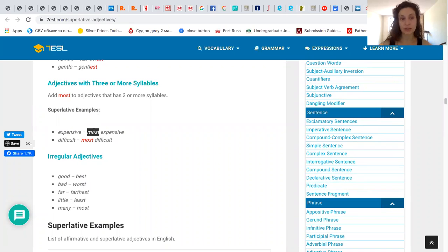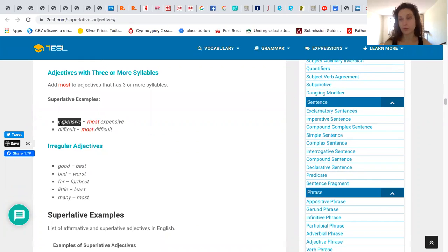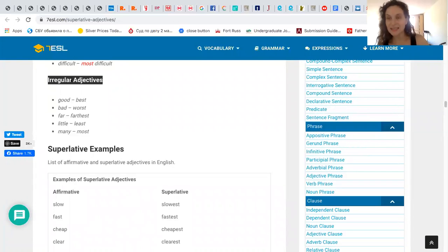There is nothing difficult about this rule. Always take most. Expensive looks like a long adjective. Most expensive. Difficult, most difficult. Now, just as with comparative adjectives, we have irregular adjectives. It's the same irregular adjectives. Good becomes best. In superlative, bad, worst, far, farthest, little, least. Many or much becomes most.